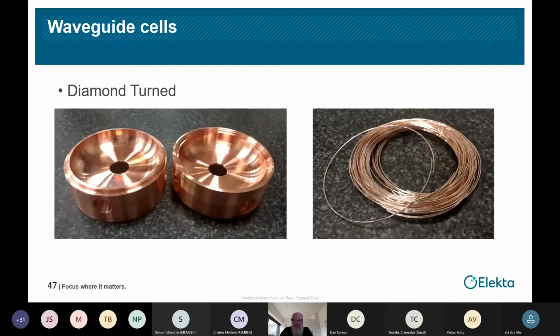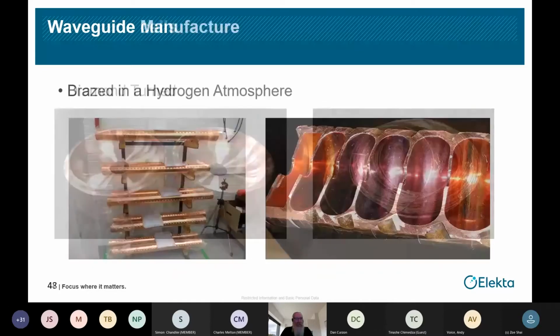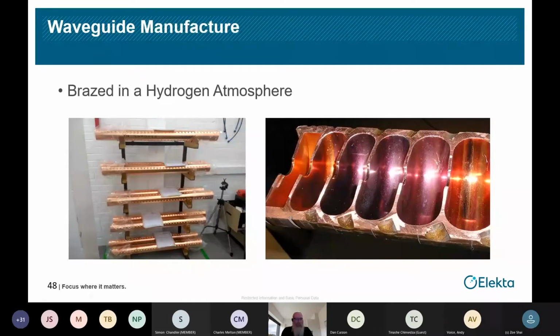And then we can go and process it and put it into the machine. So here's them after they've been in that hydrogen furnace. They're beautiful and shiny. So that's why we use the hydrogen.